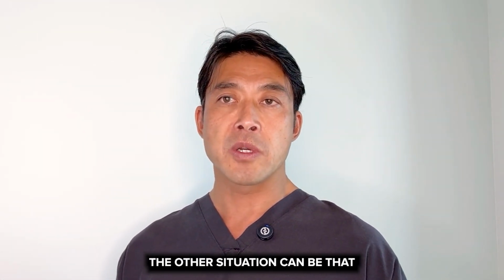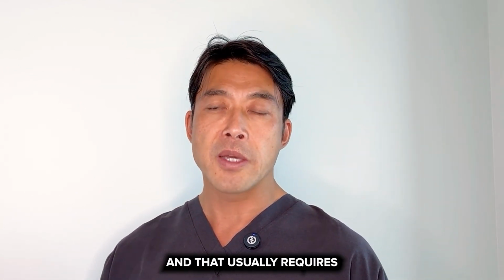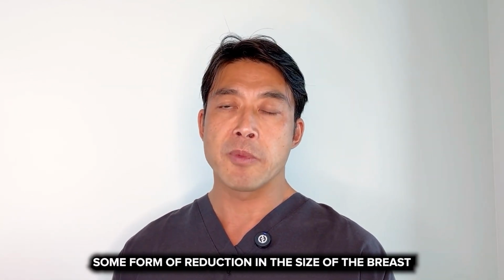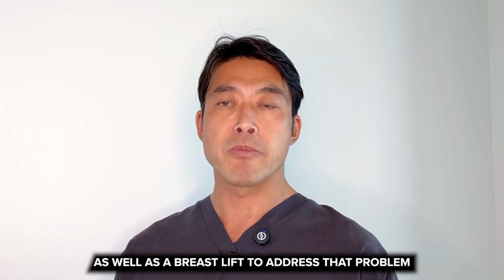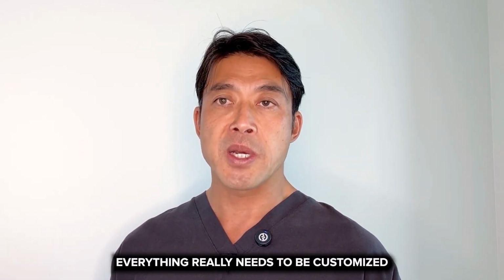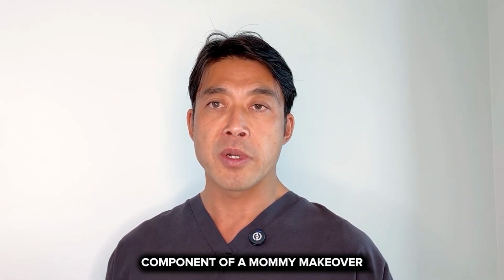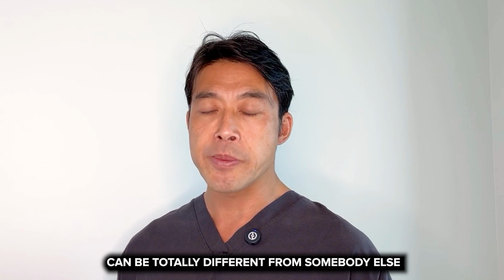The other situation could be that the breast is very large and droopy or just droopy, and that usually requires some form of reduction in the size of the breast as well as a breast lift to address that problem. So as you can see, everything really needs to be customized for that patient. One patient's breast component of a mommy makeover can be totally different from somebody else.